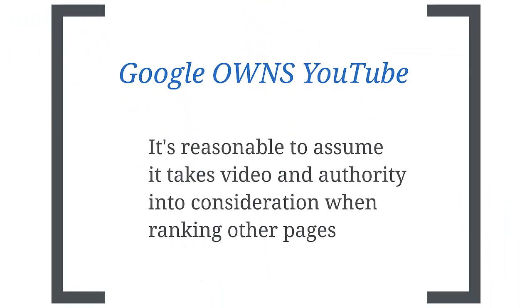It does this because Google owns YouTube. It indexes YouTube. YouTube is actually the second largest search engine in the world. That's simply because people are using YouTube to find things out. They're searching for products, they're searching for reviews, and they're searching for information about people because they like to use video. So it's reasonable to assume Google takes video and the authority of that video into consideration when ranking other pages.